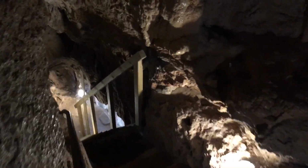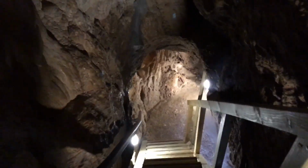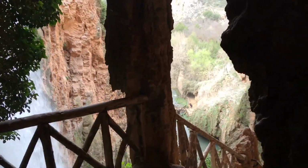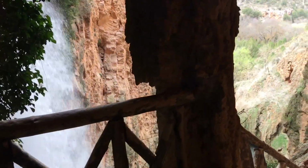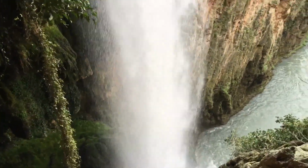The waterfalls are so spectacular. I wonder where this is going to. Nice little windows here.